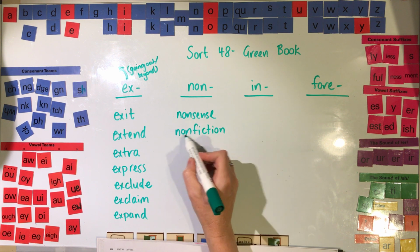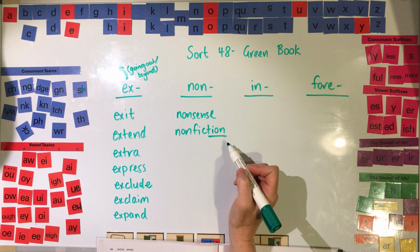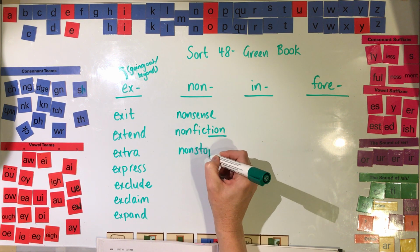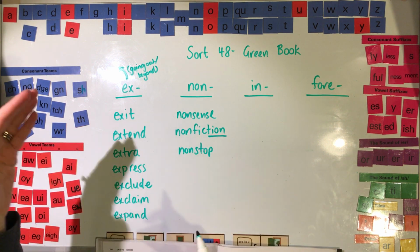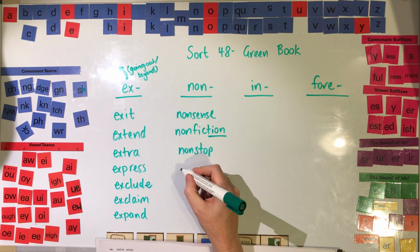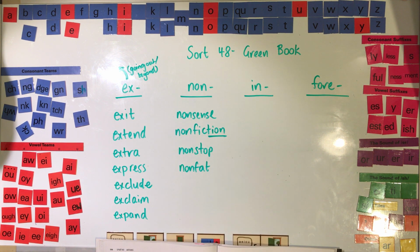So nonsense, non-fiction, fiction, that's the shin sound. Hopefully you recognise that spelling pattern. Non-stop, so that means a non-stop train from Albury to Sydney. You'd expect it to not stop. So that's so easy. Non-fat, a non-fat product in the supermarket, you'd expect it to have no fat.